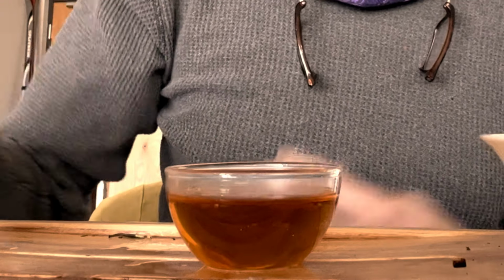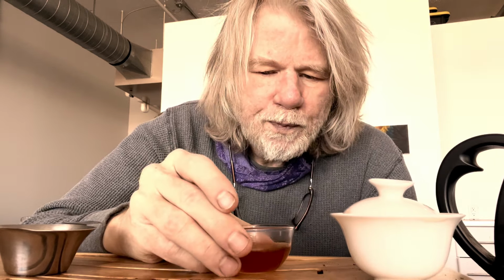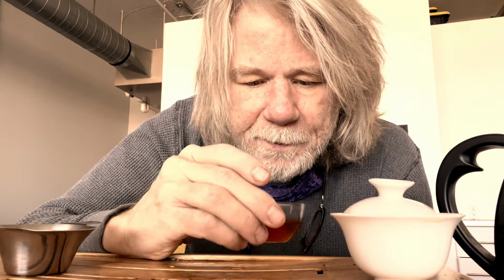Like witch hazel, that actually draws a little bit of water, as I understand it, out of your skin. The rubbing alcohol also. Now, I'm not saying it tastes like those things. I'm saying it makes my tongue feel like those things.